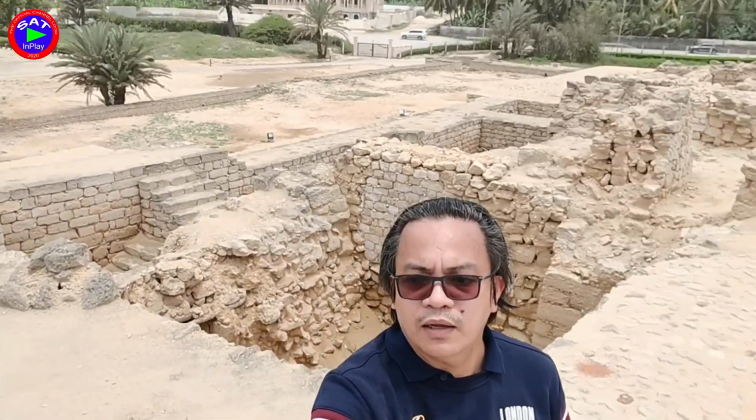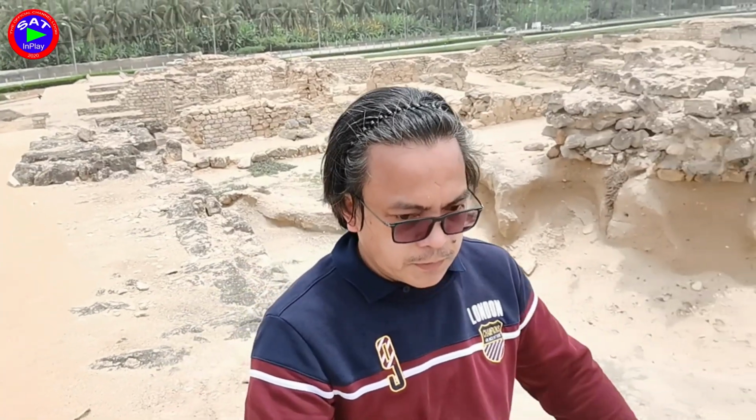This is the Al-Baleed Castle. Lumot. Ayan po yung side part, oh. Ayan po yung lahat. Nasa taas na po ako, umakyat na po ako sa taas nung Al-Baleed Castle. Babalik na po tayo.